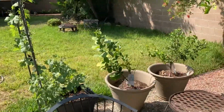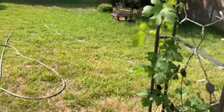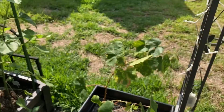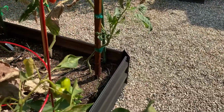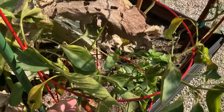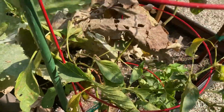Fruit trees are looking pretty good. The grapevine's really gone kind of crazy on both sides. It's grown since I've been here. The sunflowers are looking good. And I've got lots of Anaheim peppers to pick. Those will be nice to have. A few of them have gone to red. I guess nobody saw or needed those.